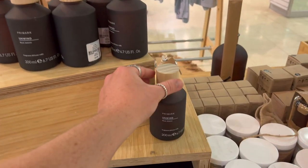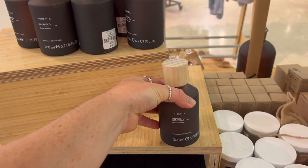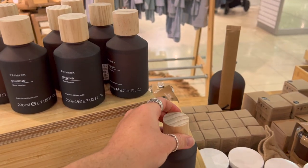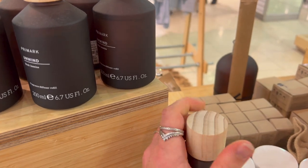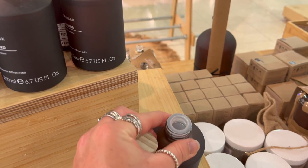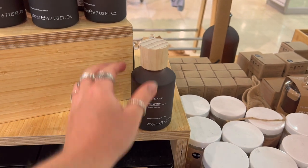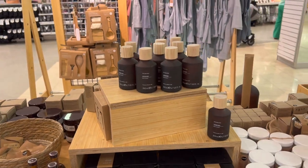We have got these really nice fragrance diffuser refills. These are only £4 a piece, and this is in the scent Unwind. I don't know if they've got any other ones. That's actually really good, because you could probably just take the top off. And I just showed you that you can buy the reeds literally over in the corner for 50p. So if you preferred this design, you could make your own reed diffuser, which is really cool.